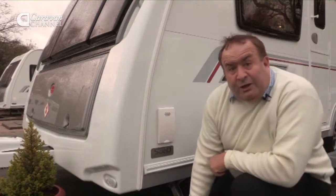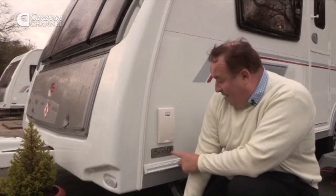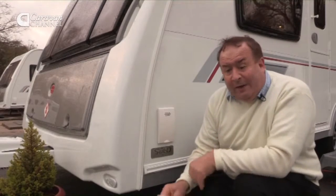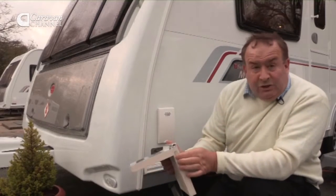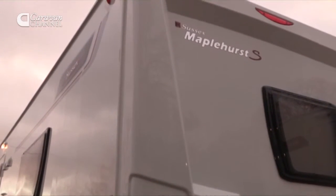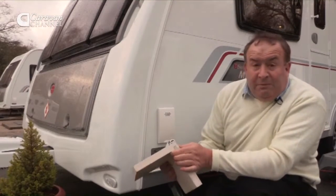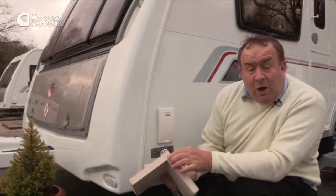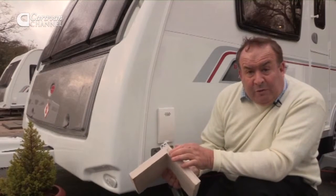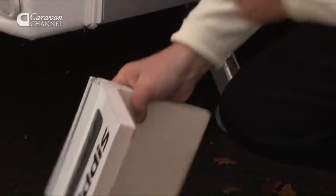One of the things I want to draw your attention to with the Elddis 2013 range is the SOLID, and that's the acronym for strong, light and dry. It's the way that this caravan has been manufactured, and it's new for 2013. The panels have been bonded together, and that reduces the amount of screws that have been used on the vehicle to the point where they reckon 90% less screws, and that has a bearing on the weight and reduces the amount of water egress that we might get, and as a result the actual warranty for these caravans is now being extended to 10 years.